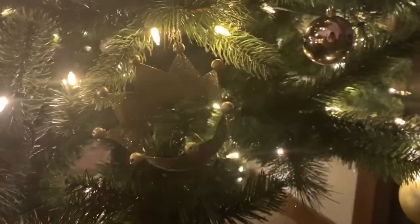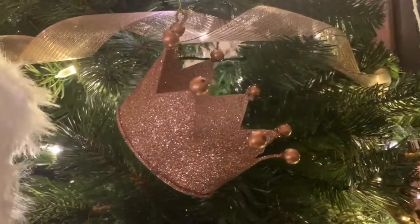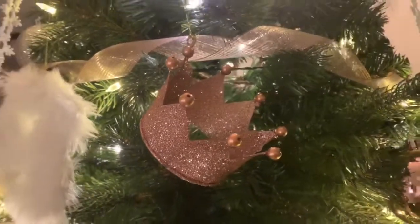But anyways, we were at Target as well, and we saw those geometric ones, and then as well as the geometric ones, we found some other unique ornaments that we wanted to put on the tree, like these crowns. We got one that was gold and one that was rosy gold, kind of a millennial pink color, and we just got those as well, just to add more variety of ornaments that we were putting on, so everything didn't look the same.